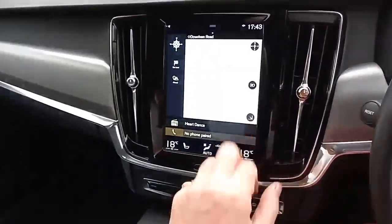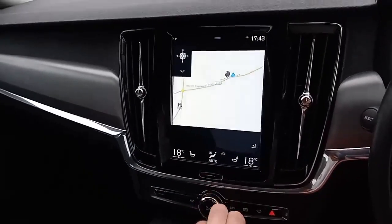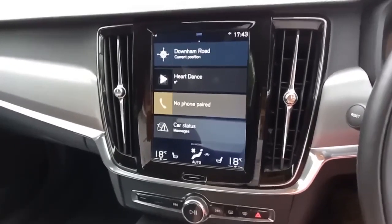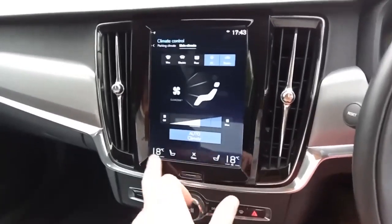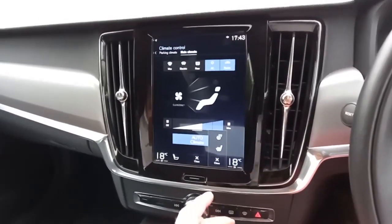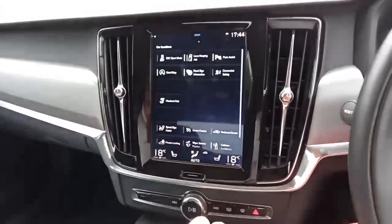And very intuitive, just like your smartphone or your tablet, you can pinch in, pinch out. Home button takes you back to the home screen. Digital radio as well as FM and AM. Bluetooth for your phone, so making and receiving calls, but also listening to your music and your podcasts. Dual climate control, so different temperatures on different sides. Heated seats for the front passenger and driver. Heated steering wheel and heated windscreen. Great in the winter months.